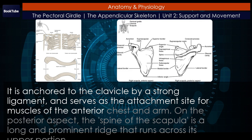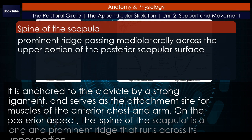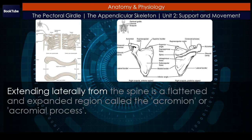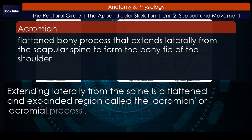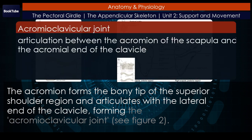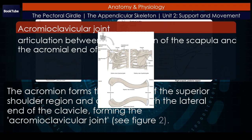anterior chest and arm. On the posterior aspect, the spine of the scapula is a long and prominent ridge that runs across its upper portion. Extending laterally from the spine is a flattened and expanded region called the acromion, or acromial process. The acromion forms the bony tip of the superior shoulder region and articulates with the lateral end of the clavicle, forming the acromioclavicular joint. See Figure 2.